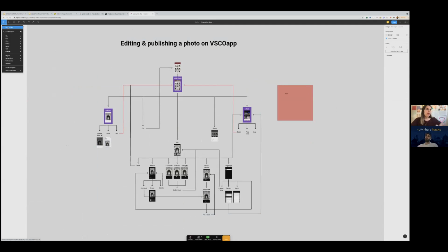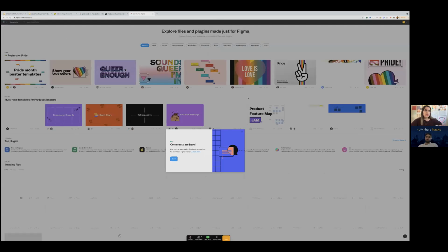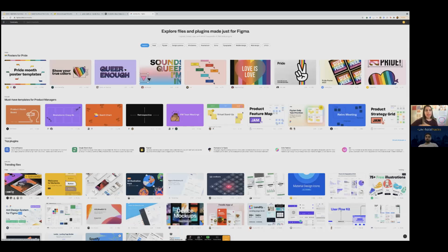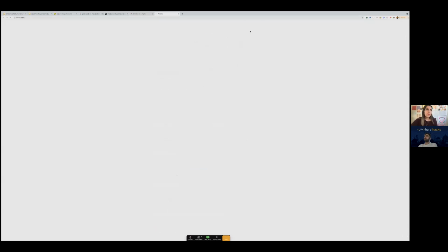But the really cool thing about Figma is that there's a community tab. And so if you don't want to think at all about design, and you just want to build this thing and code it, there are a lot of kits that you can use that give you the design of a lot of common pages. So let me open one of these.